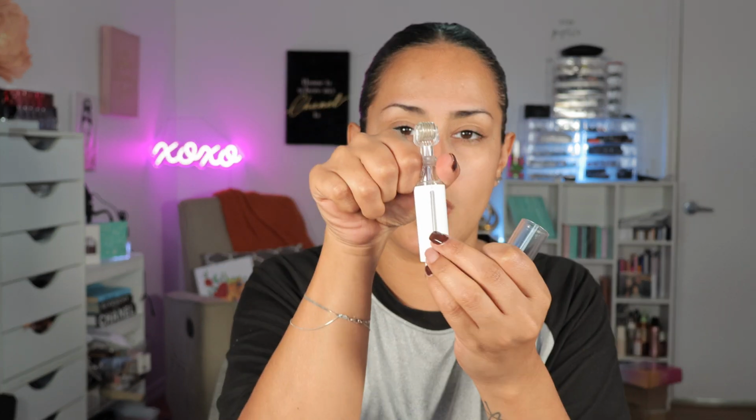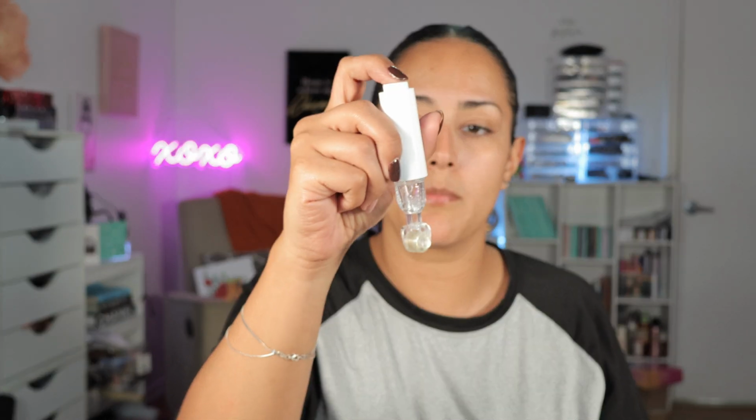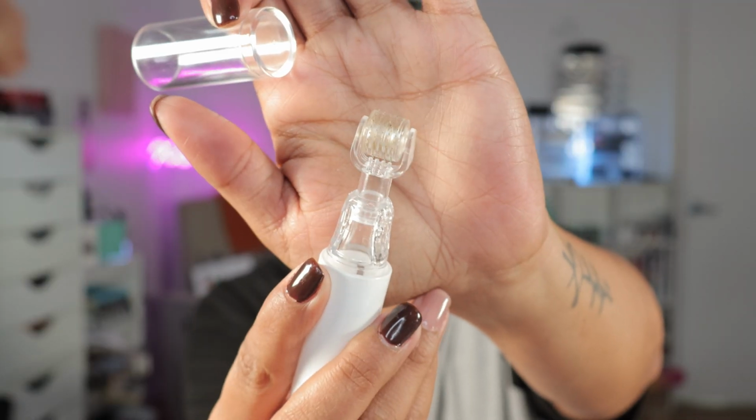This little roller here is a roller you can use on your scalp, your eyebrows, your face, and or your lips. So you're able to open this up, get some serum in there, make it drip and roll. I've been using this on my lips. It's actually pretty comfortable. It does puff up my lips and make them more plump, but it is in the moment. I will admit my lips were getting really dry afterwards because obviously they're like little needles. So you are puncturing teeny tiny holes all over your lips.